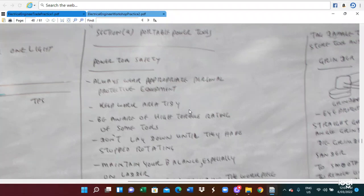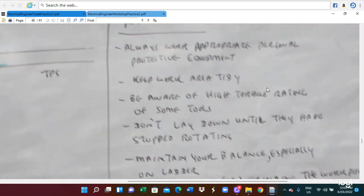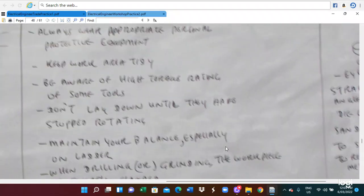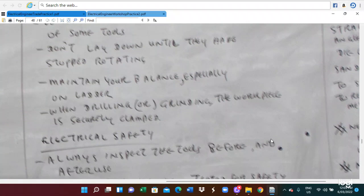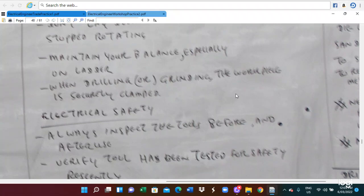When we are using any power tool, before you use it, you must wear the appropriate personal protective equipment. And you also have to keep the work area tidy. Also be aware of the high torque rating of the equipment. Do not lay down the tool until it has stopped rotating, and maintain your balance, especially on a ladder when you are using a power tool and drilling on a ladder. You must be aware of your balance. When drilling or grinding, all the work must be squarely clamped.